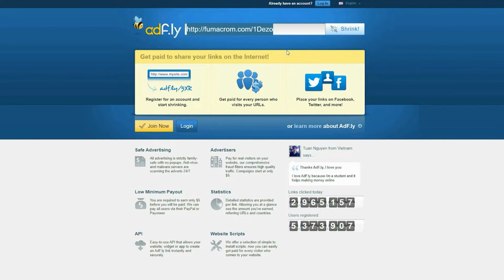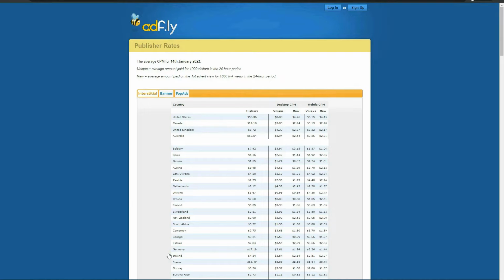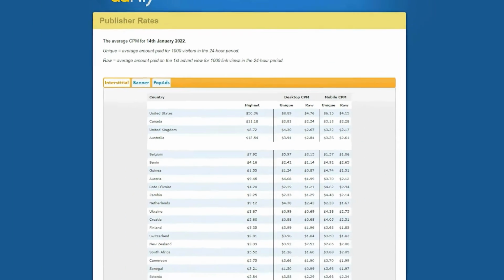But I'd want to show you something extremely intriguing. If you scroll down to where it says Payout Rates, you can see the desktop CPM per 1,000 visitors in a 24-hour period. The highest, in the United States, is 94 cents. So you can go search your nation and check which one has the greatest rate.